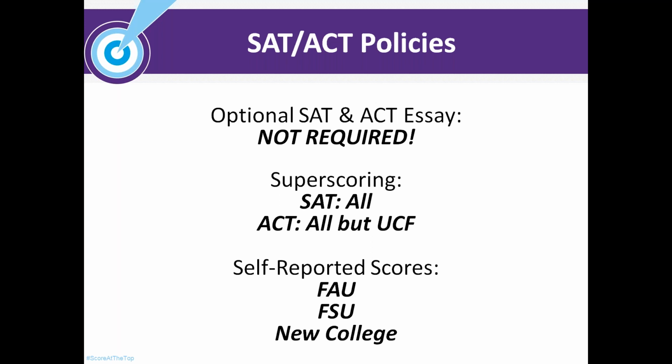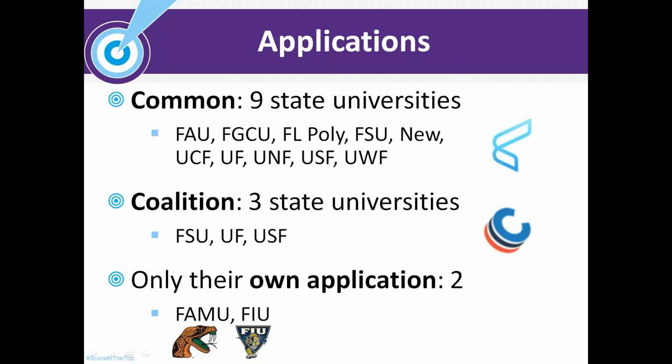But here are 3 of our 12 state universities that will take a self-reported SAT or ACT score. And you're going to see this more and more across the country. And the application process has gotten considerably more complex, I'm sorry to say. So there are 2 major players in the application platform game, if you will.